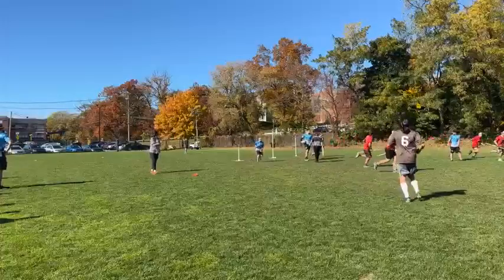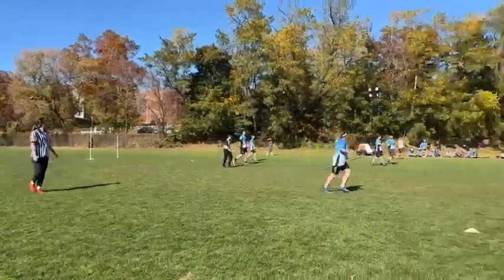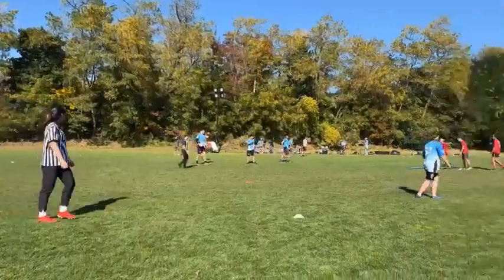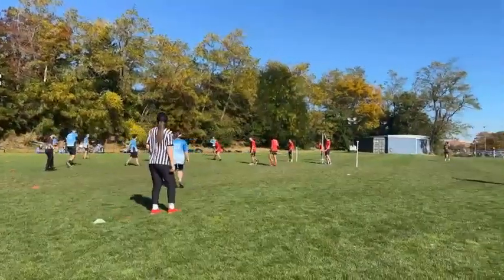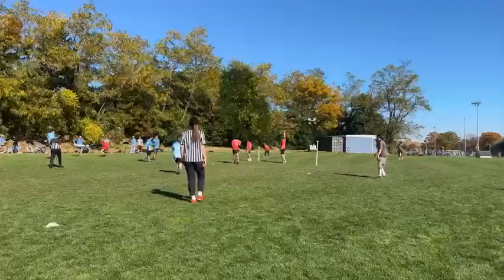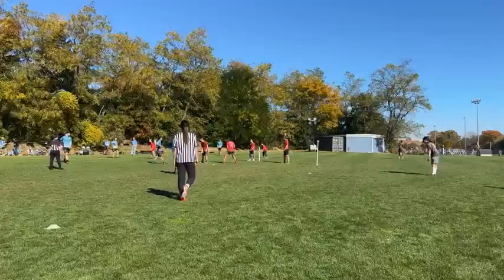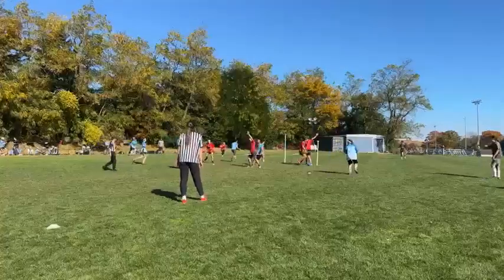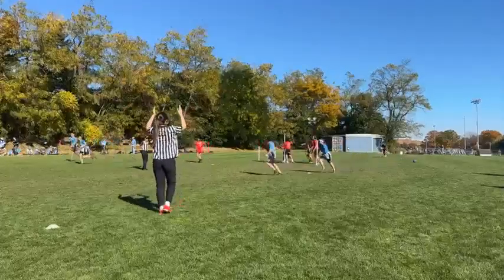All right, Zalowitz has the ball for Brandeis. Zalowitz passes it to number 12, I believe, Hyams. Back to Zalowitz. Zalowitz looking to go for a drive. Goes for the shot. That's great going. Great shot by Zalowitz there.